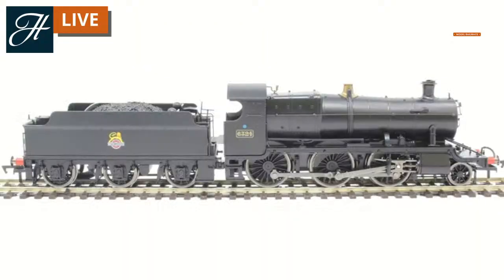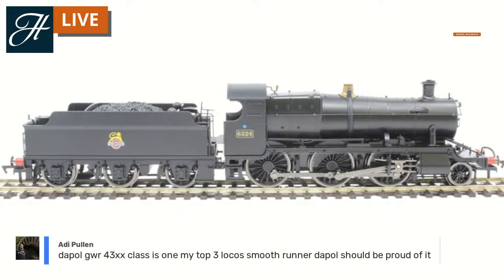You've got space for a digital sound speaker. You've actually got space for 2 digital sound speakers. You've got space for a bass reflex in the tender and a speaker under the chimney too. So you can have the authentic chuffing sound coming from under the chimney, which is really appropriate to see on one of these locomotives. I think we've already got one fan there. AD Pulling mentioned everything that I've just told you there too.